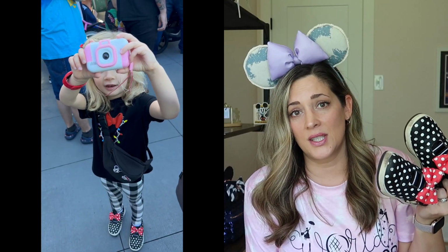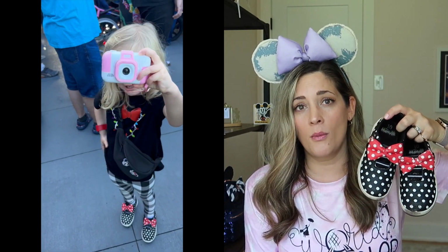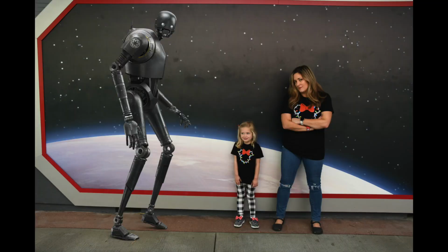These are not as comfortable, but like I said, she's mostly in her stroller. She's not running around. These are from Walmart. Walmart has a lot of Disney shoes, princess shoes, swim shoes. I just found the quality is not as good as if you go with Converse and Crocs.